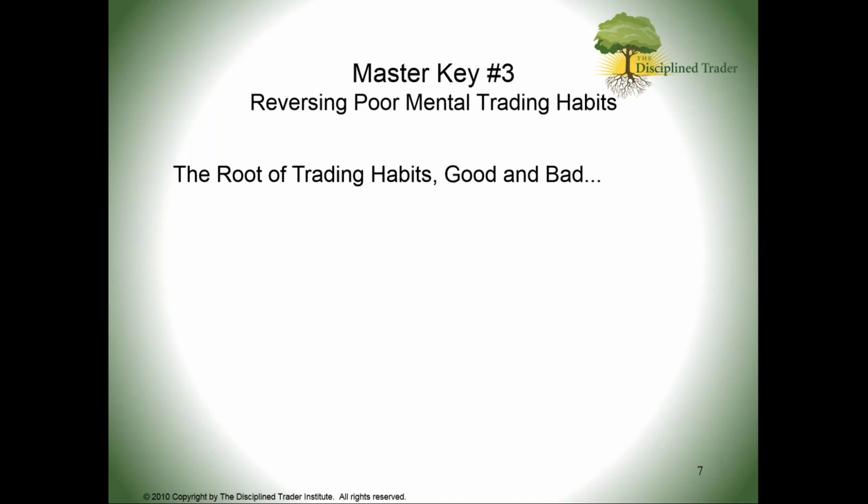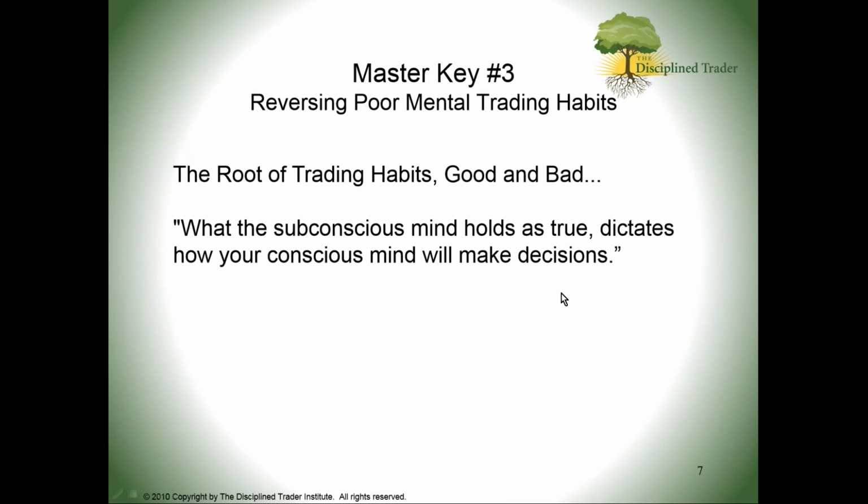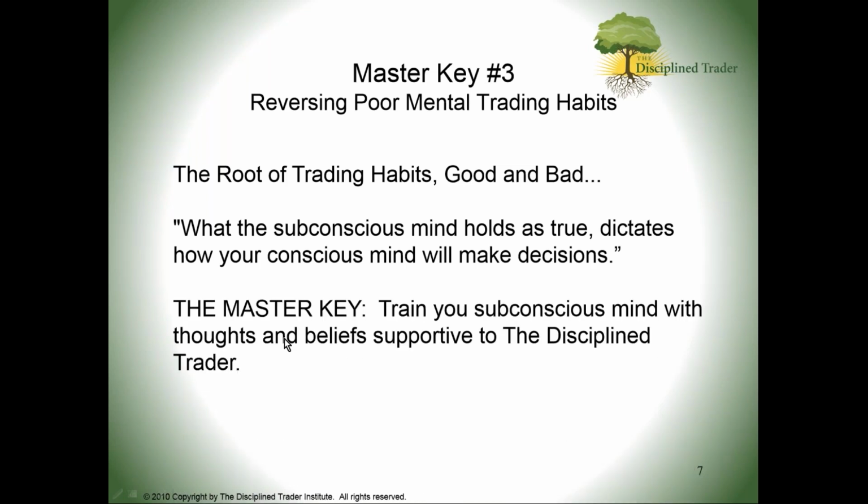Okay, this is where I really have focused most of my attention when I work with traders. The root of trading habits, good or bad, is the subconscious mind. What the subconscious mind holds true for you dictates how your conscious mind will make decisions. So train your subconscious mind with thoughts and beliefs supportive of the disciplined trader. And that's you, the disciplined trader.